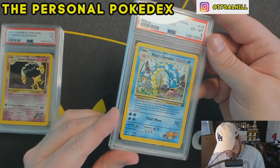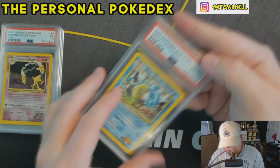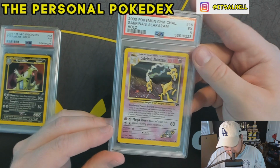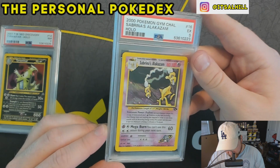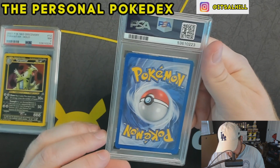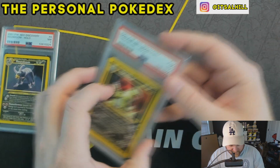Missy's Gyarados, that's got some foil marks. See, that one I would call a 7, but we got some cool giveaway slabs coming up. We'll probably do a few of these. Those are real hard to see on that dark background. That's pretty rough on the back. But no dents or real tears on any of these.